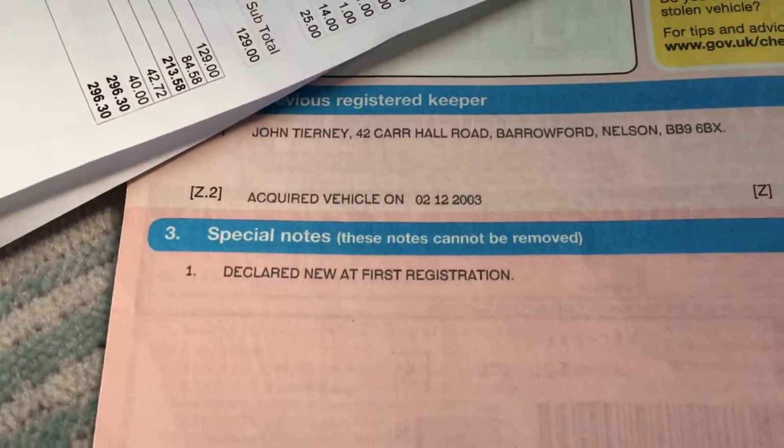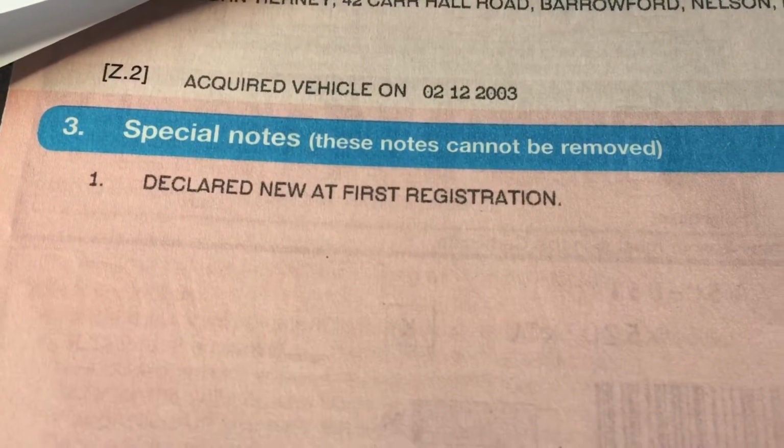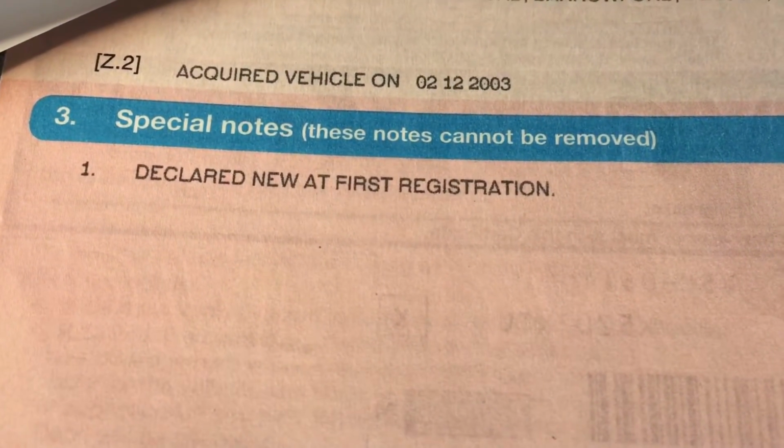And there's the logbook, previous owner, acquired it in 2017. So 2 owners in the last 17 years, and she's only had 3 owners. Incredible.